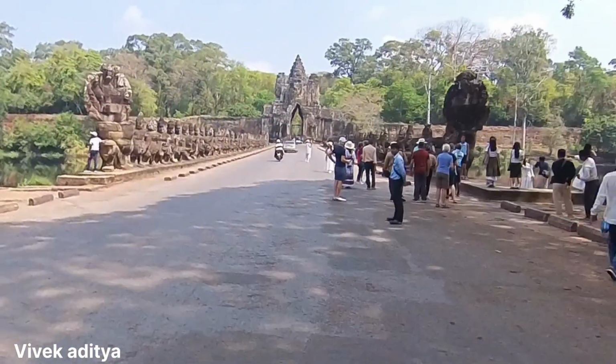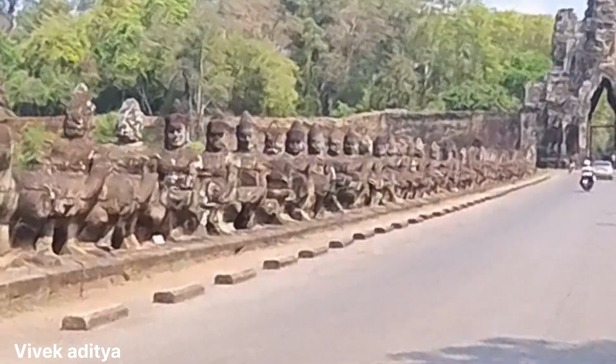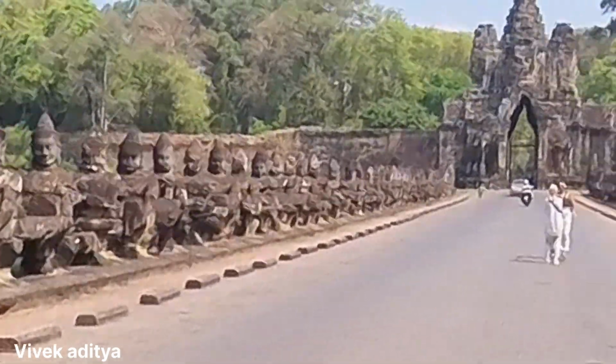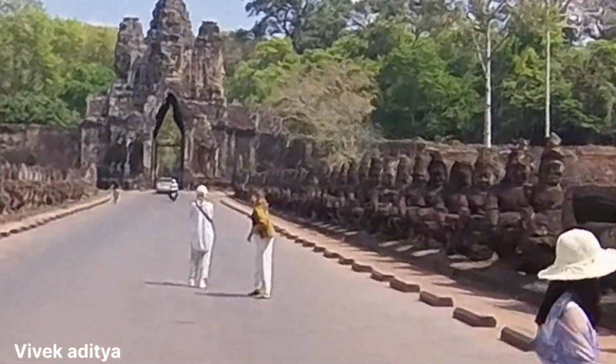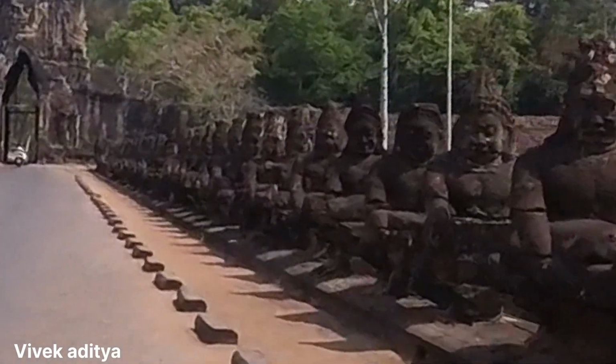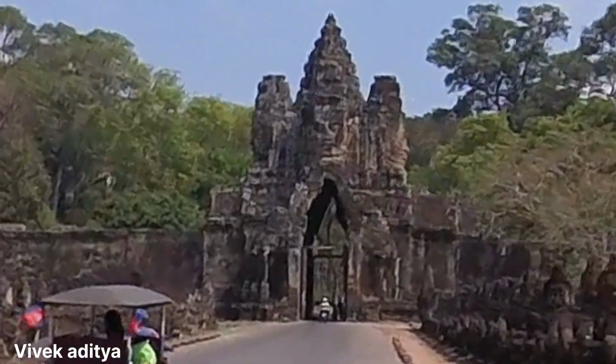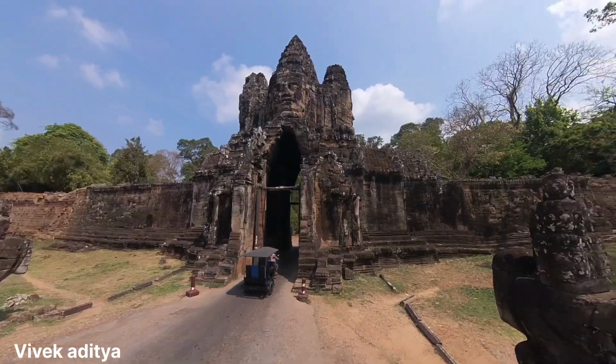Today we're going to explore 9th to 14th century establishments in Siem Reap, Cambodia. Basically, we're going to visit three temples. This is the entry that you will find. I was mesmerized with the beauty that these people have, the structures that they've built on the bridge on the left and right.